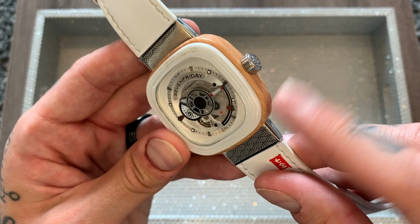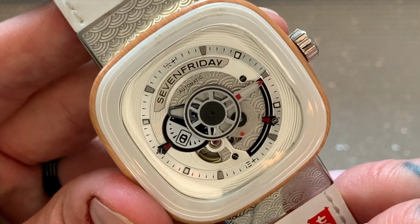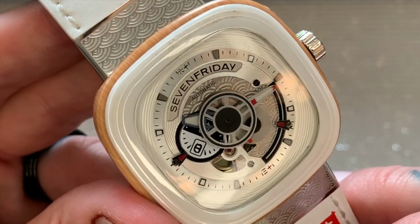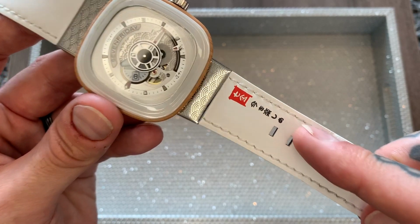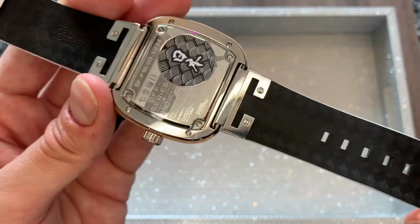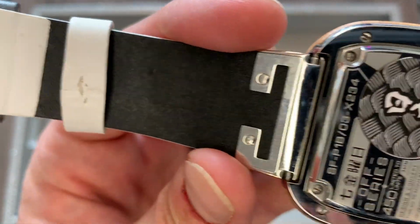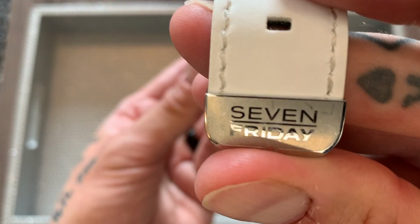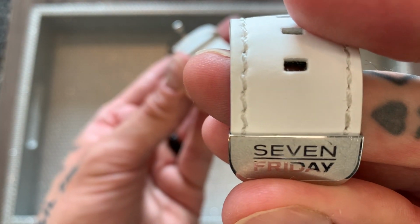The outer animation ring on this is made of cherry wood. The glass is a hardened anti-reflective mineral, and it has been specially treated to be strong and scratch resistant. The strap is genuine leather, white on the outer side with red and black logos right here and white stitching, and a black underside stamped with the Sevenfriday logo. It's a little difficult to see, and also genuine leather. It has a tang buckle, and on this end of the strap, as you can see, it has a highly polished Sevenfriday logo over a brushed background.